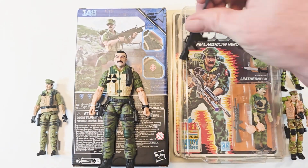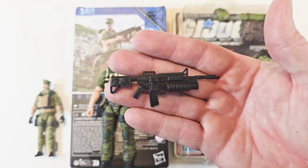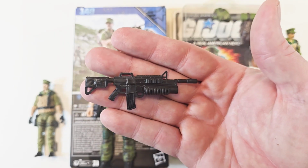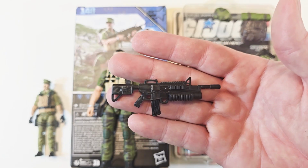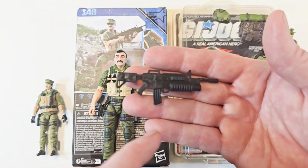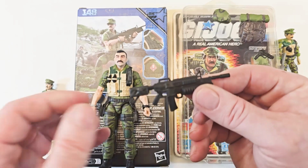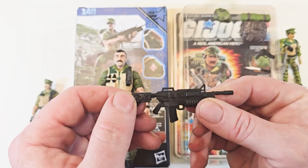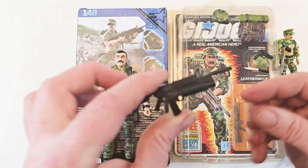Of course, we get his M16, the M16A2 with the M203. This is a more modern version of it. The weapon does have a removable charger. Of course, you cannot open over here. And he has an extra ammo clip in this little pouch over here. Hot Toys did a figure with this kind of thing.